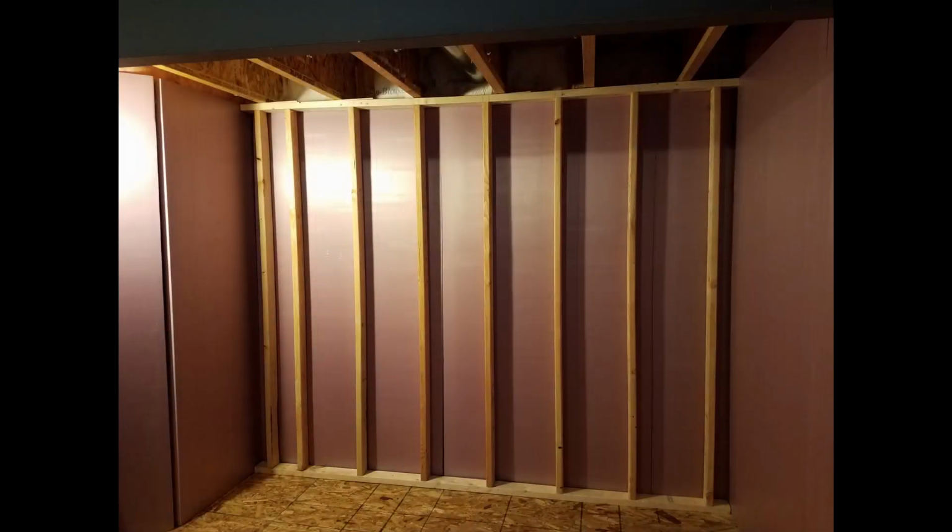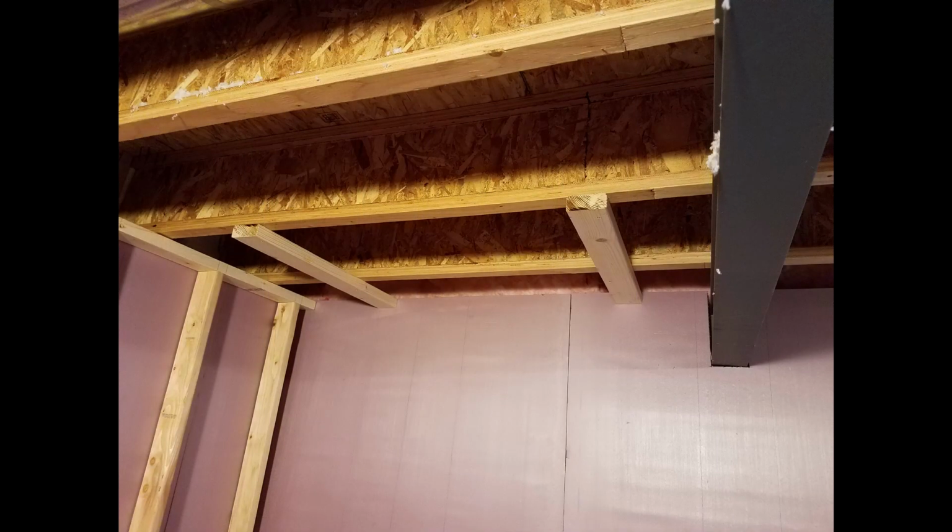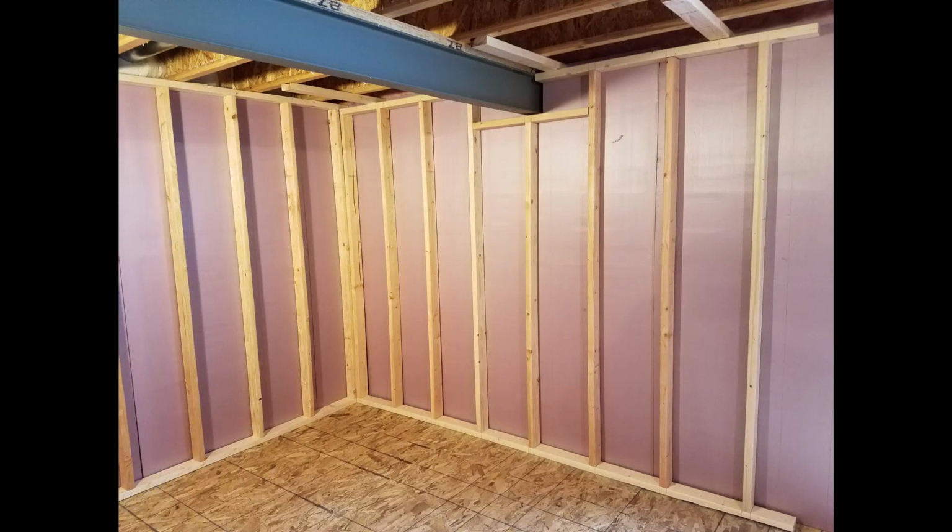By that evening, the first wall was up. The next few days were spent putting up the first section of long wall. This wall is over 40 feet long, so it will take a couple of weeks to complete.